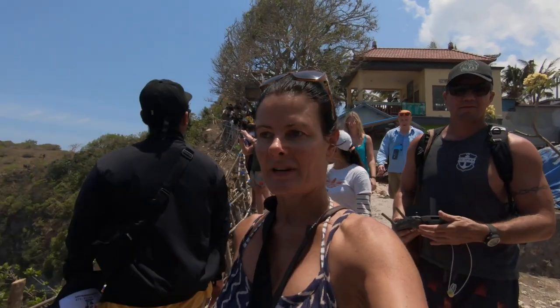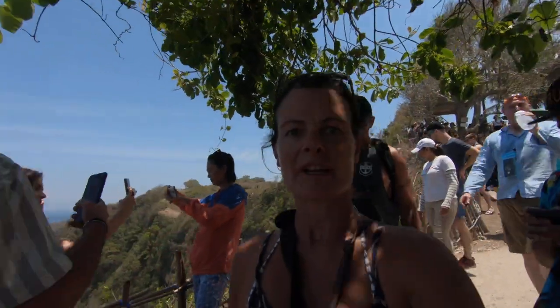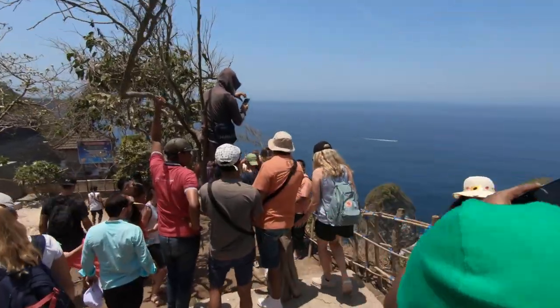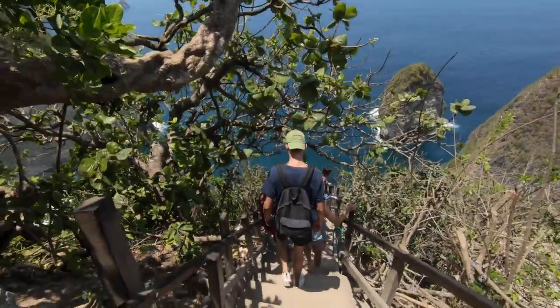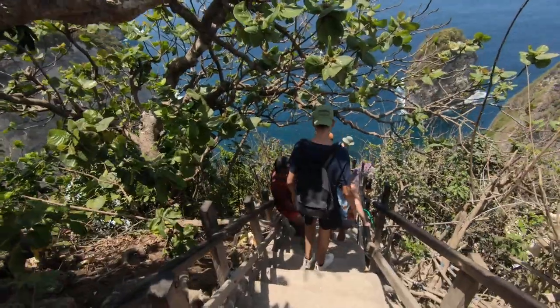So this place gets pretty manic when the boats all come in. There are people everywhere. So they call this an Instagrammer's paradise. The journey is very slow for no other reason than everyone sort of stops on the side to get their photos.